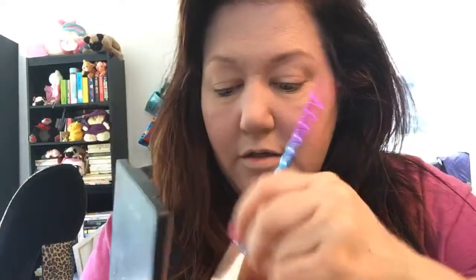I still have stubby nails, so I have to grab whatever I can to be able to get this thing open. I'm trying my best to hang in there with them. Alright, I'm going to use the Pop palette. And... Pop life.